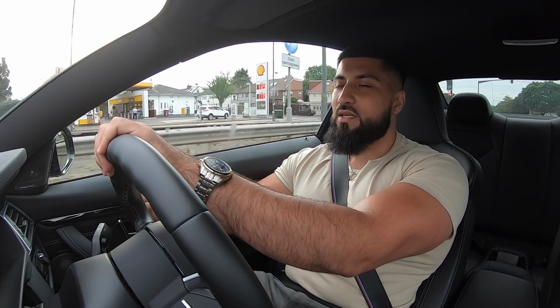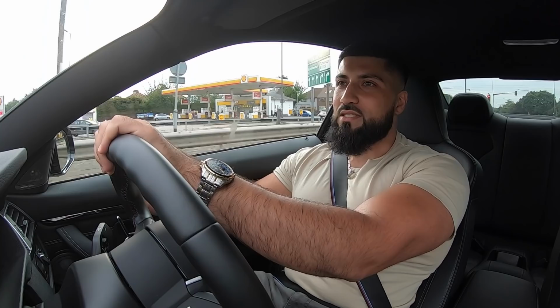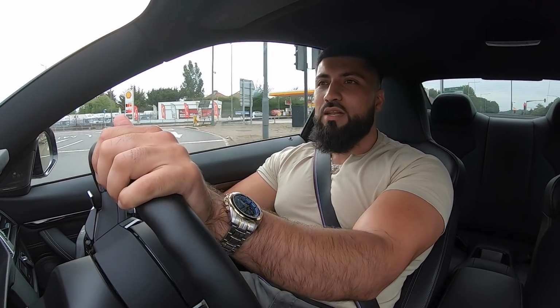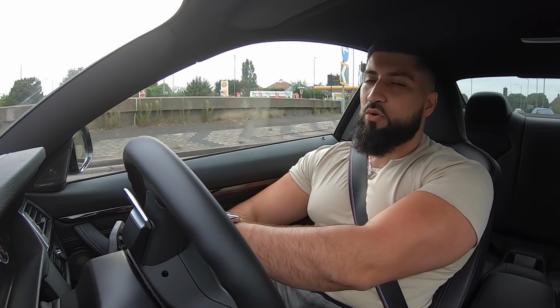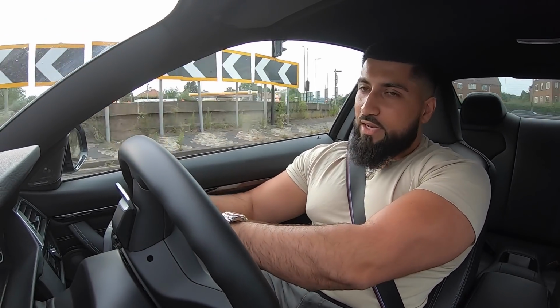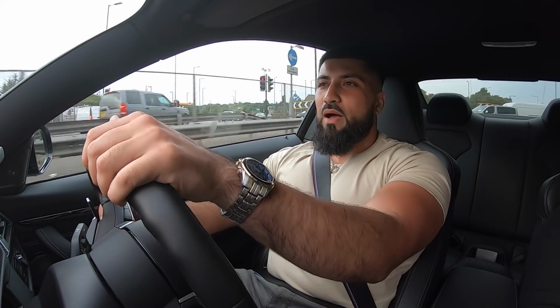Going around the bend, the back end can kick out easily, and if you're accelerating too early out of a bend, best believe the back end is gonna kick out, and you're gonna have to control it. And if you're not a driver, you're gonna end up in the bushes. Okay, power on.